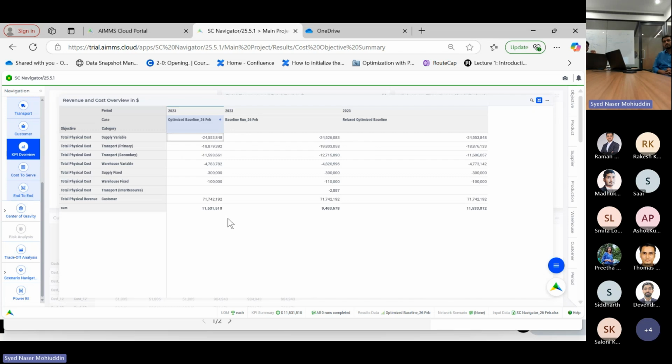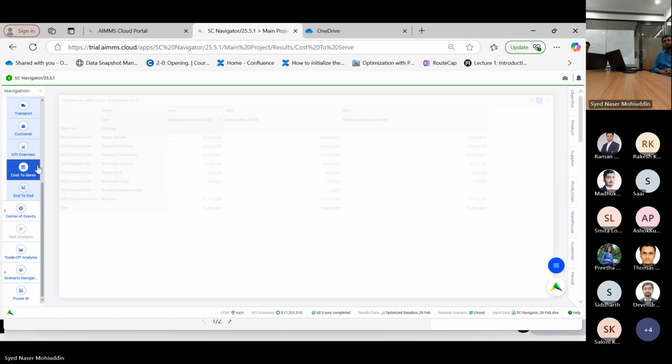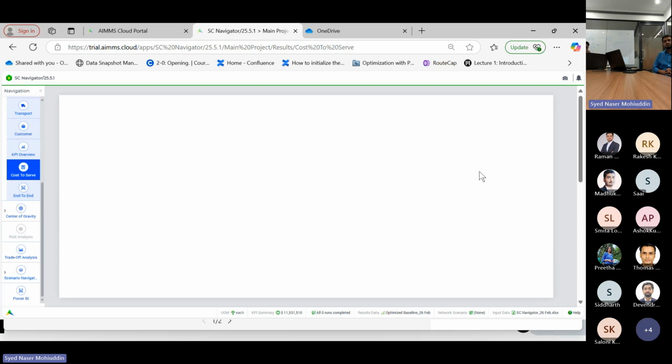So once that is done, we again ran it with a relaxed optimized baseline. Basically, as I showed in the previous screen, I allowed relaxation of the warehouse total capacity. So if you see over here, there is a slight improvement of the total profit. It is 11.533 million, whereas it is 11.531 million. So that is how we ran it. Now coming to total cost to serve in these three situations.